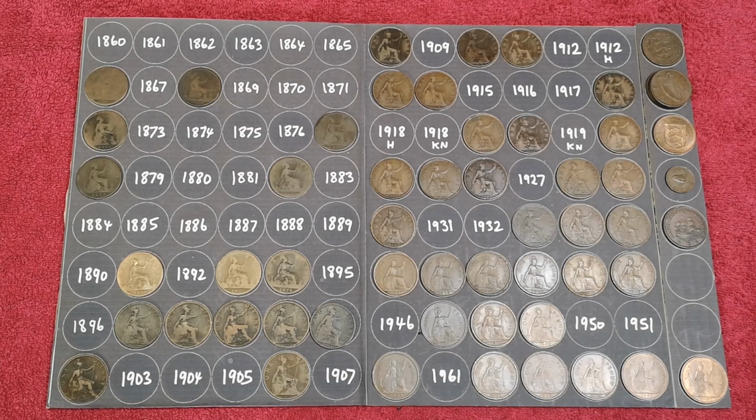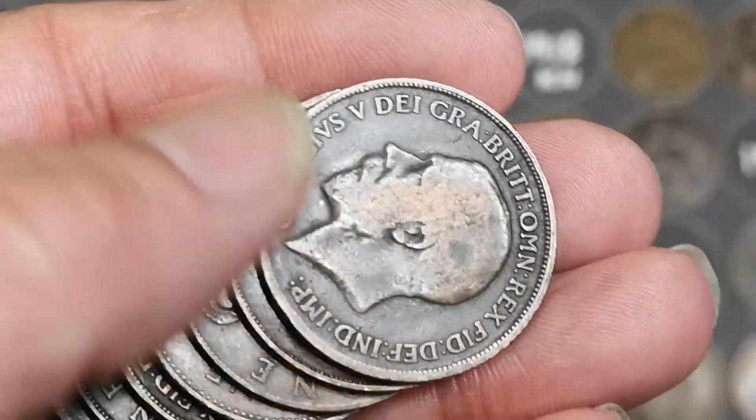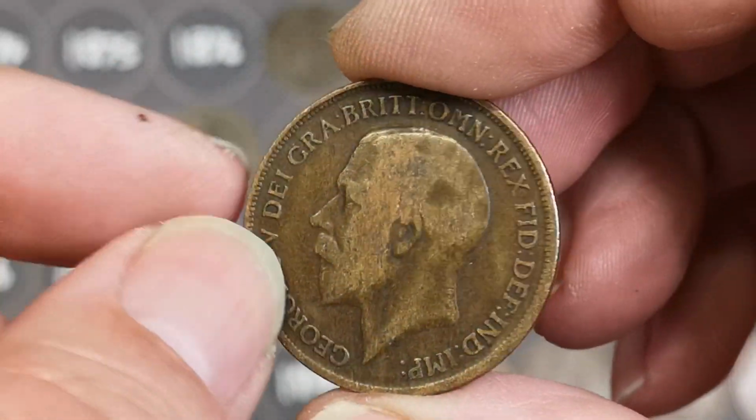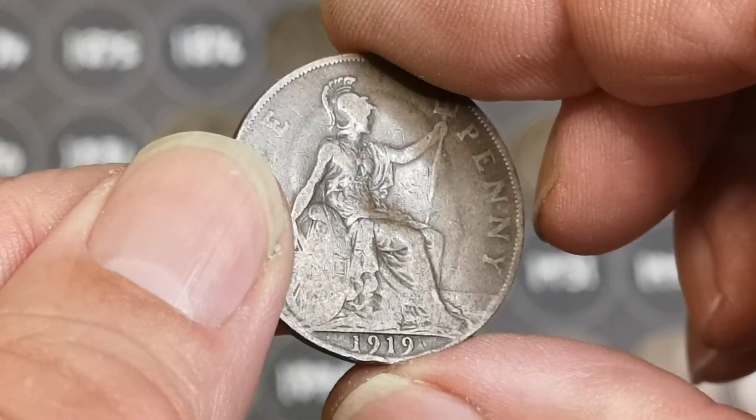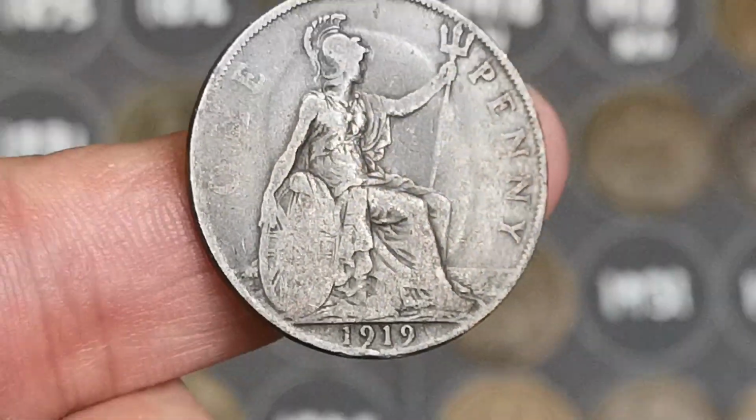We've got 999 pennies to search through, so let's get straight on with it. The first one is George the 5th. That's a 1919, but as you can see there's no mint mark on this one, so this is just a common one.